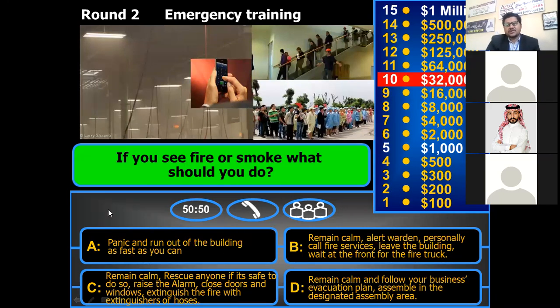So what is your answer, guys? Question number 10, $32,000 question. If you see fire or smoke, what should you do? And this question is not for the firefighters, not for the fire warden. This question is for all the common employees.